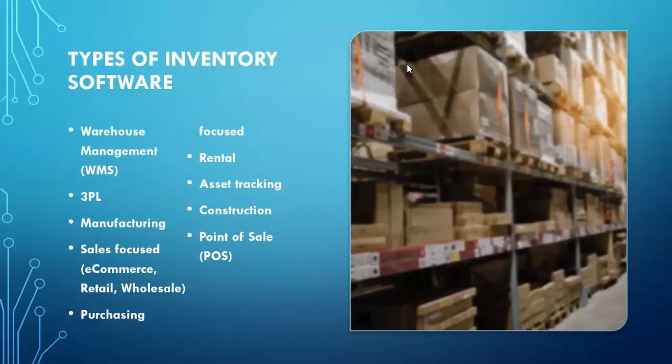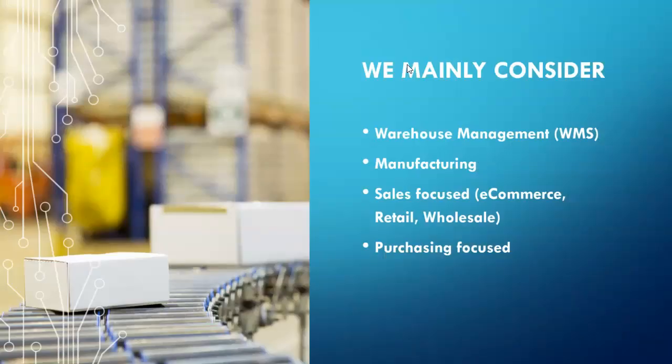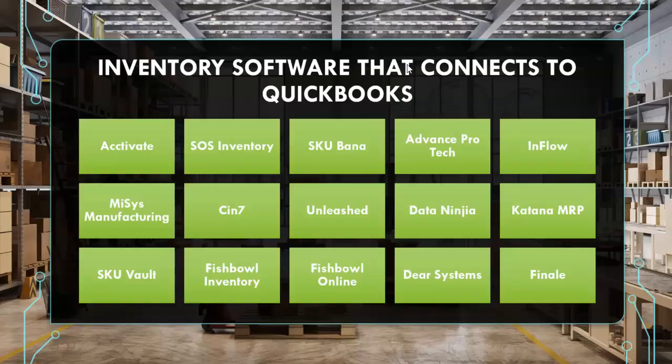There are a lot of inventory software programs that connect to QuickBooks, a lot of different types of inventory software programs. We focus mainly on the warehouse management, manufacturing, sales focus with retail, wholesale, e-commerce components, and purchasing focused software. These are the examples of the inventory software programs that we focus on mainly.